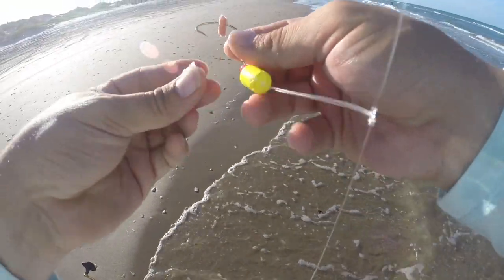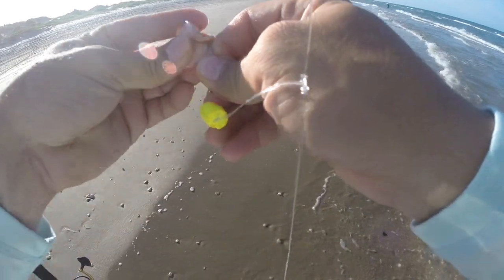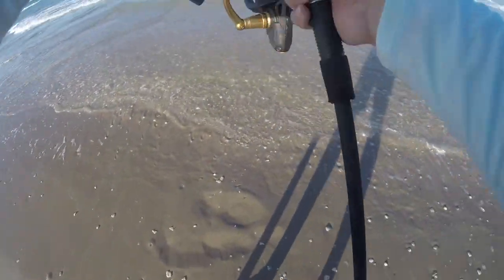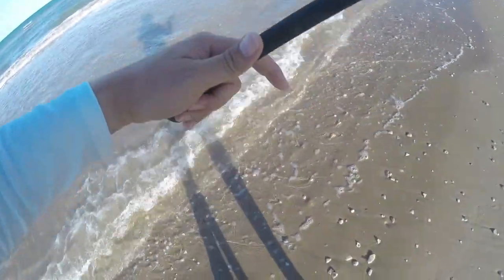But one of the things you need to do is peel your shrimp, as you see me doing there, and hide it with the hook as good as you can. The fish like to see shrimp only and not a big hook with a tiny piece of shrimp.